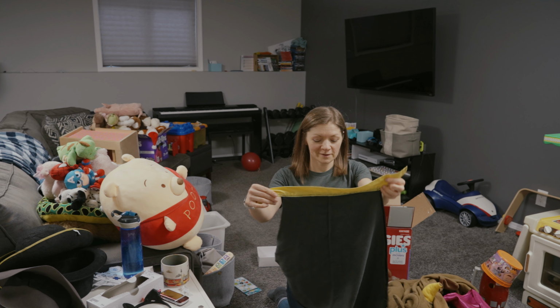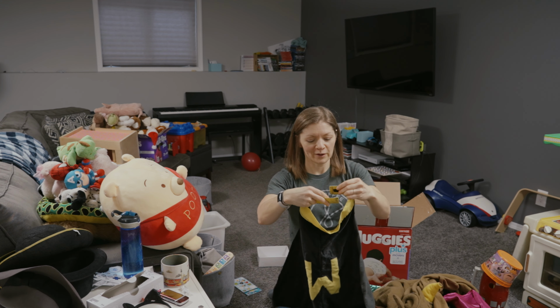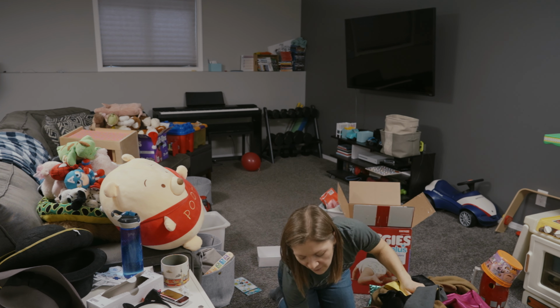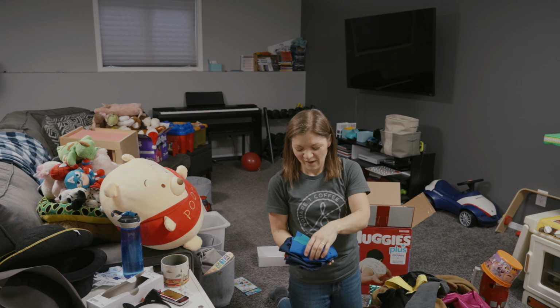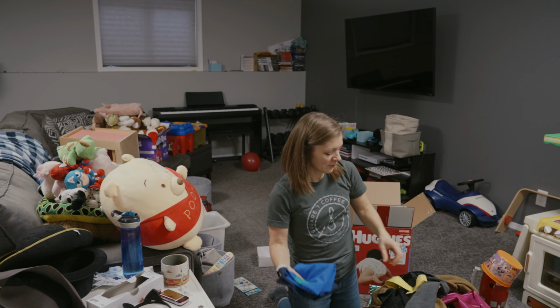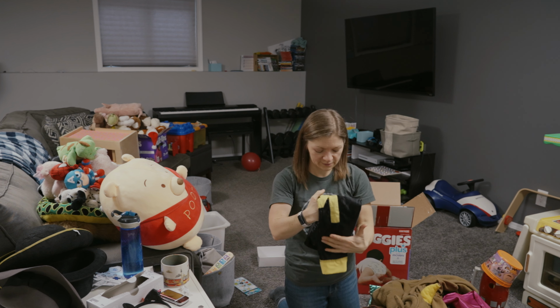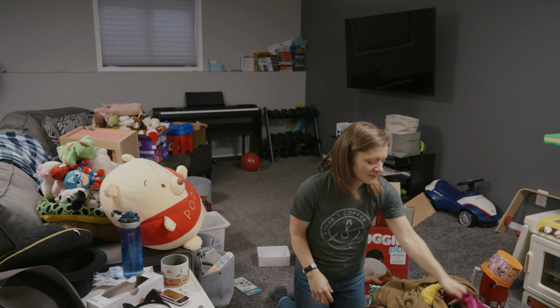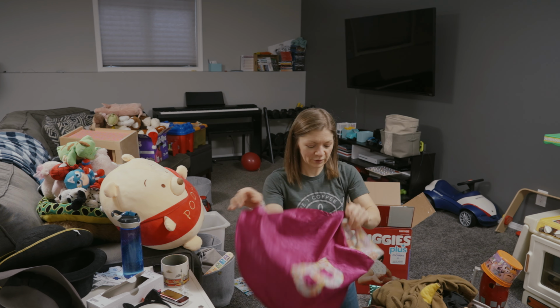My oldest 4 kids all have capes with their initial on them that they got made for them when they were little. My sister-in-law made this one for my oldest when he turned 2. And then my mom made one for each of the other kids when they were preschoolers. So those are pretty precious around here. The littlest 2 like to put these on and pretend that they're sibling superheroes.